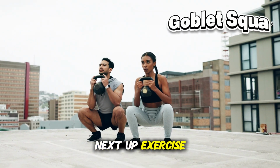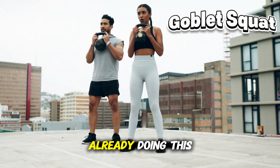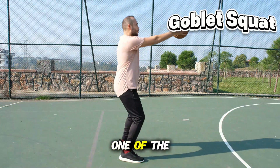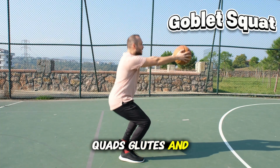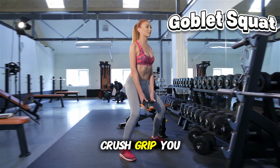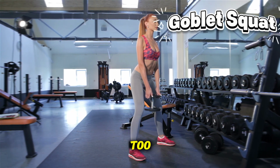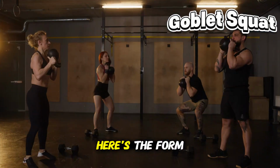Next up, exercise number 2, the Goblet Squat. If you're not already doing this, today's the day to start. It's hands down one of the best moves for building strong legs, your quads, glutes, and hamstrings. But here's the kicker: it doesn't just work your legs. Because of the crush grip you use to hold the dumbbell, your arms and chest are engaged too, making it a sneaky full-body exercise.